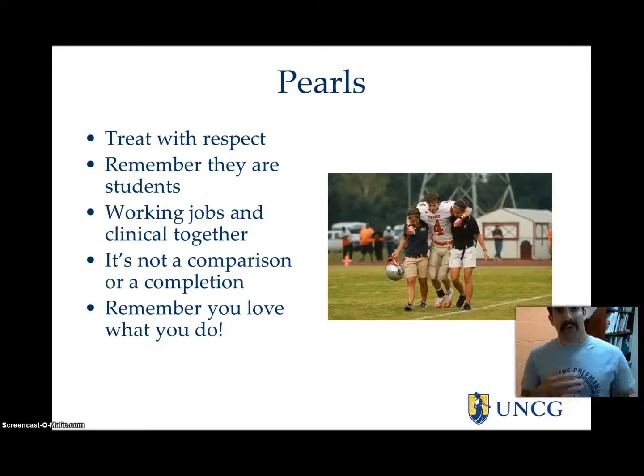Make sure that you understand that they're going to be working jobs and their clinicals, and they have to somehow marry all of that together, and that's going to be very specific to your student, your situation, etc. So just be sensitive to that while at the same time pushing them to fulfill all their responsibilities.